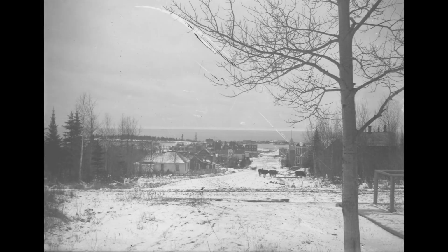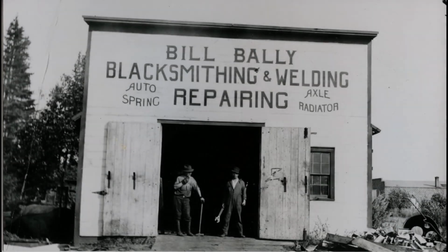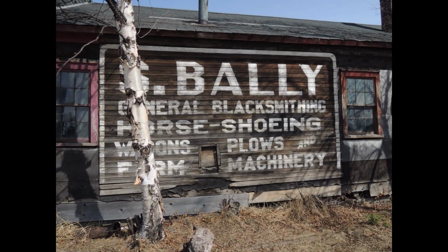I just think it's fascinating to look back at our town and see how people used to live and work when we made our own stuff, when we made everything we needed here. The blacksmith shop is a very important part of the community. As something broke, that's where you had to go to get fixed. And it's a very focal point of any community.